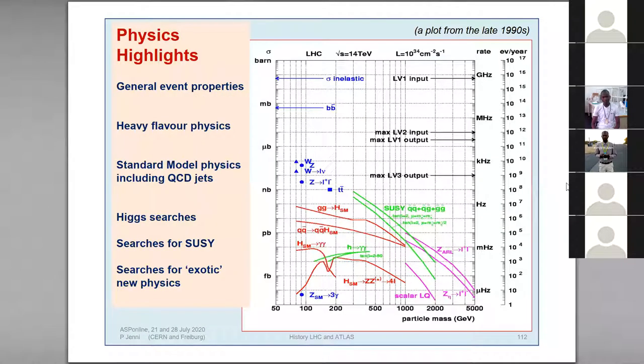Okay, so now let us go to the physics, and this is just for you for reference again, a very old plot where we knew the hierarchy in a way of physics events we would expect. So 1990, well before the machine was working, the total cross section, something like 80 millibarn. And then many, many orders of magnitude below the W, Z cross section, t t-bar. And we knew that the new physics, for example, the Higgs, depending on its mass, would be at the level of something like 100 or less femtobarns.